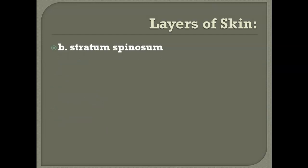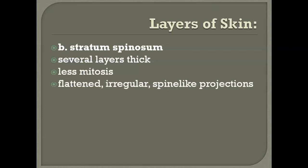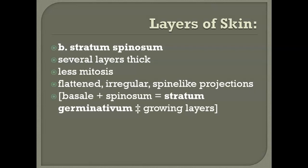The next layer, so you count the first cell, then the second cell, you're in this layer, the stratum spinosum, and it's multiple layers of cells right there. They are still near the capillaries, but they're moving away, so the rate of mitosis is less. As they're being pushed, they're losing the nutrients, losing the water. They're being squished. It causes them to start to crenate, to sink in, and you'll see little spike-like projections. Spinosum, that's how it gets its name. You can take the stratum basale and the stratum spinosum and put those together, and that's known as the stratum germinativum, because those 2 layers are the layers of mitosis.